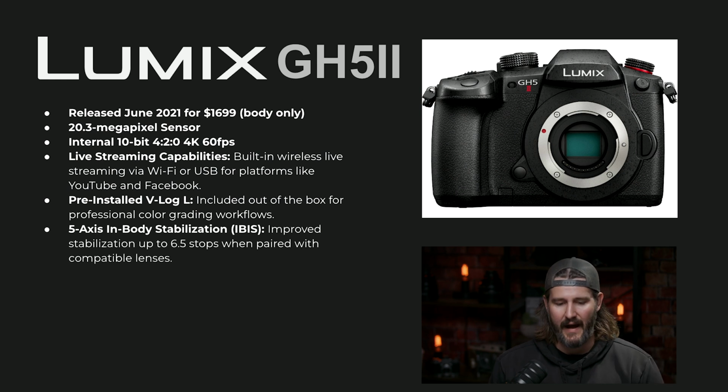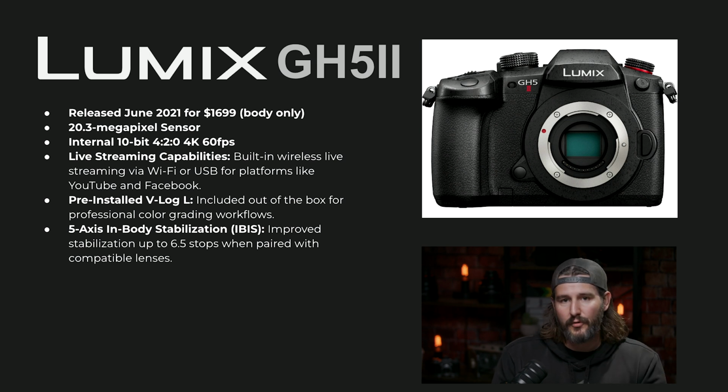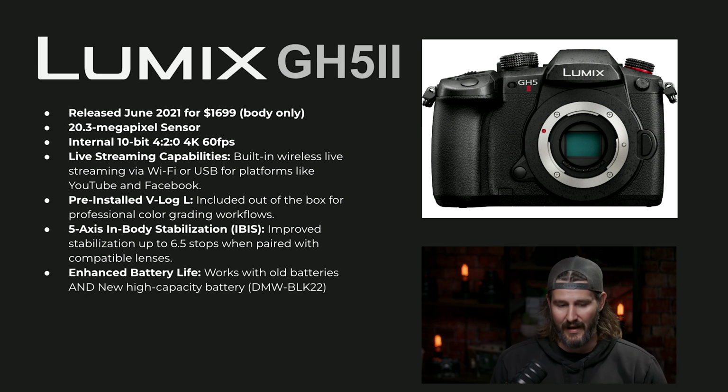And we get the IBIS back, and it's supposedly improved on the GH5 Mark II, but I don't know by how much. I can't really validate and say it's better than the GH5, but they do say it's increased, it's improved, just like the autofocus, just like everything there. It's like, it's improved, whatever that means. And we get this enhanced battery life.